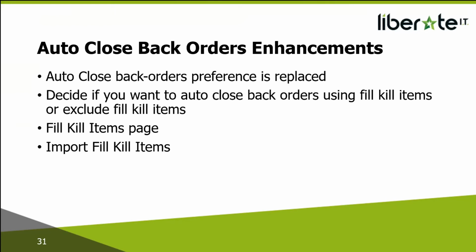The fill kill item exemption page is now called the fill kill items page. You can now import fill kill items using CSV import. For more information, see the help topic, Auto Close Back Orders.